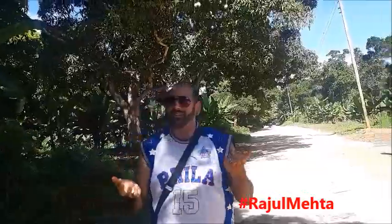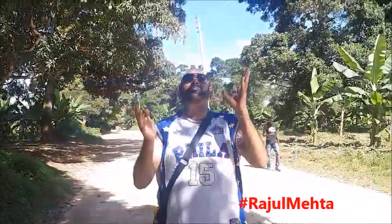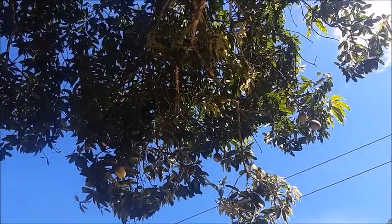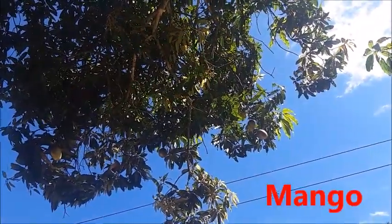So there's my shout out to Rajul Mehta. Look above me, you see the amba jar. In Swahili, it's called embe. This is how mangoes grow, and it is beautiful.